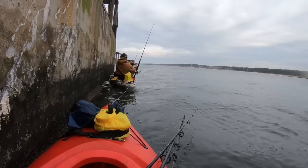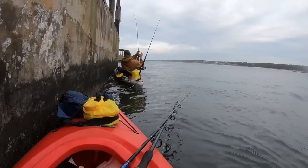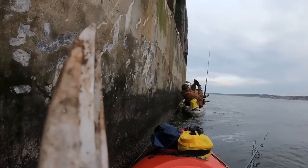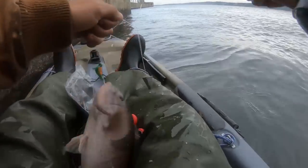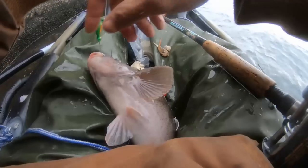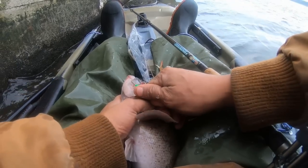Yes, sir. There it is. He tried to elude me a bunch of times. I finally got him. He stole I don't know how many damn baits from me. Caught his ass lacking that time.